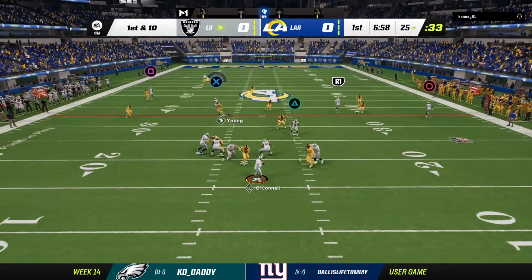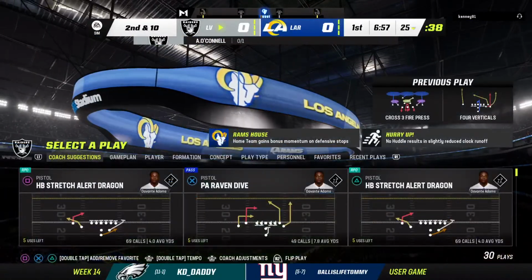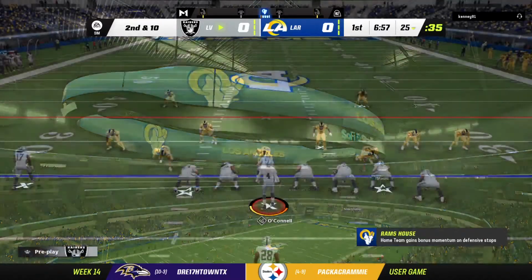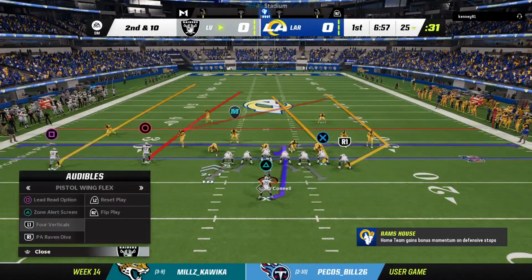Throwing to start the drive, O'Connell. And his first look is incomplete. So, Charles, this defense definitely knows they've got their hands full here going up against a group that has won 7 straight.